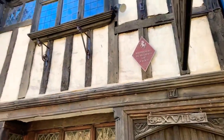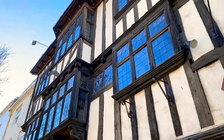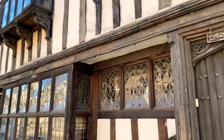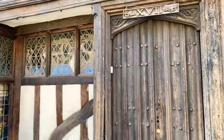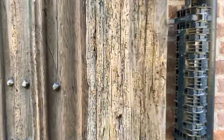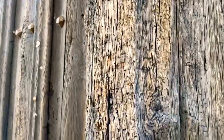Looking up above here again, you can see the mullioned windows again there. It's a very pretty structure. It's again for sale for about 1.2 million or something. Well worth snapping up, I think. You can see it's actually made of oak, solid old English oak wood. The extensions on the side here, lots of weevils and maggots have gone through there over the history of time.